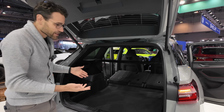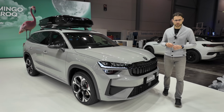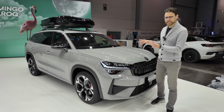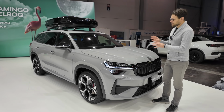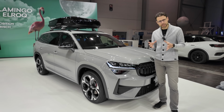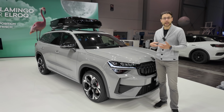So this is also the Kodiaq RS. The price usually for a Kodiaq starts at about 37,000 euros. This one here, with some extras in it, is like 60,000 euros. So not cheap at all, but then you have this combination of a family vehicle, even with a 7-seater option, but still something sporty, something with a little bit more performance, and of course something enjoyable.